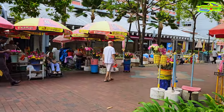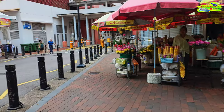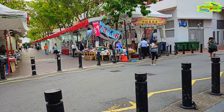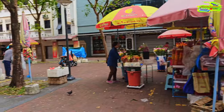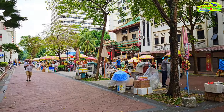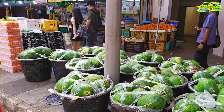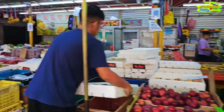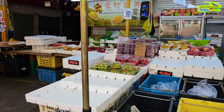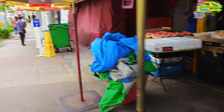We just walked from our hotel for 5 minutes and we came across a very nice flower market. And I think they have a few shops as well, probably selling some second-hand clothes and stuff like that. There is also a fresh fruit market, and you see so many watermelons on the street. That's a very unique way of selling watermelons. And from the whole area you can smell durian. It's a very strong, pungent smell.